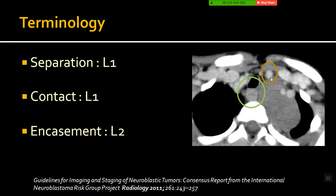Whereas if you look at this one, there is less than 180-degree loss of fat plane between the two, the subclavian vessel and the mass. So this is considered as contact. And when it is more than 180-degree, it is considered as an encasement of the vessel. Sorry, it is 270, not 180. Except for renal arteries, it is 180 degree. Okay, so it has to be more than 270 degrees surrounded by the tumor with loss of fat plane to call it encasement.